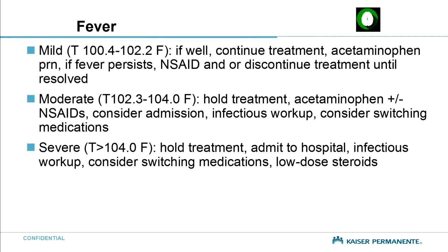Fever is a particularly challenging issue with targeted therapies. It's quite common and is something that can interfere with quality of life in terms of how one feels. If the fever is mild, meaning that it is between 100.4 to 102.2 degrees Fahrenheit, then if patients are well, we can actually continue their treatment. And what we do at that point is ask for them to take Tylenol as needed. They can even add NSAIDs such as ibuprofen.